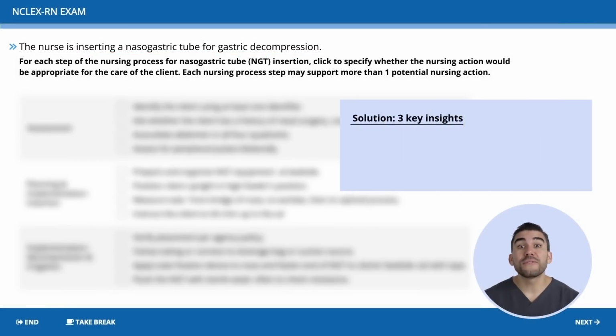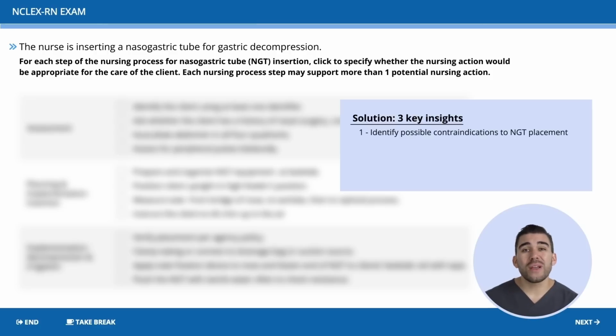So for the solution, before looking at the options, think about important nursing considerations related to NG tube insertion. So number one, we have to identify possible contraindications for NG tube placement.